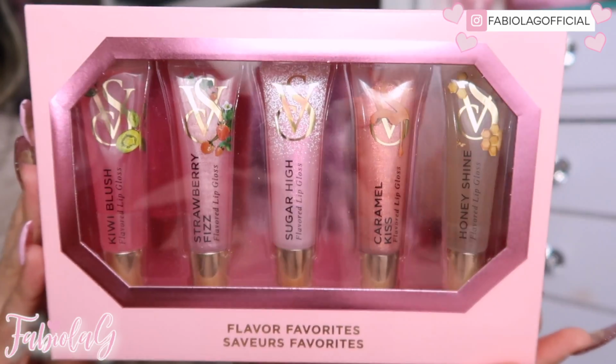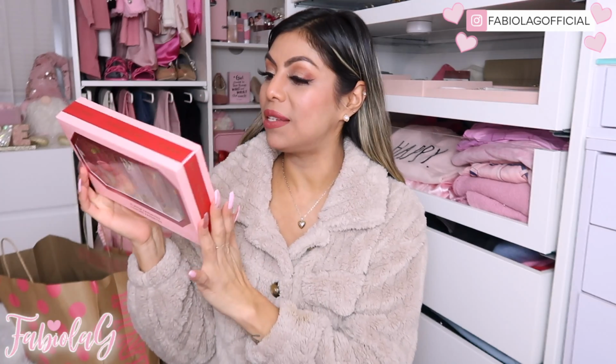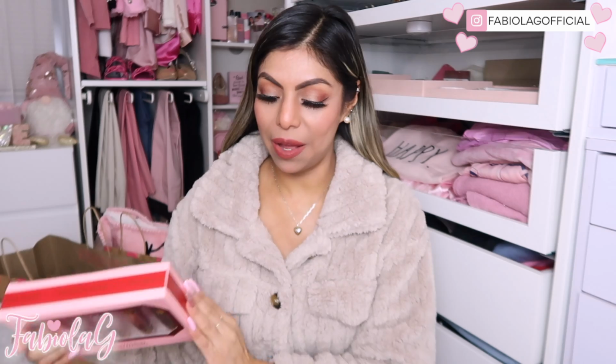Also, I got this really cute set right here. It's lip balms and they are flavored, which I was very excited. So it comes with 5 gorgeous lip glosses: Kiwi Blush, Strawberry Fizz, Sugar High, Caramel Kiss, and Honey Shine. Also, this was all part of the sale.